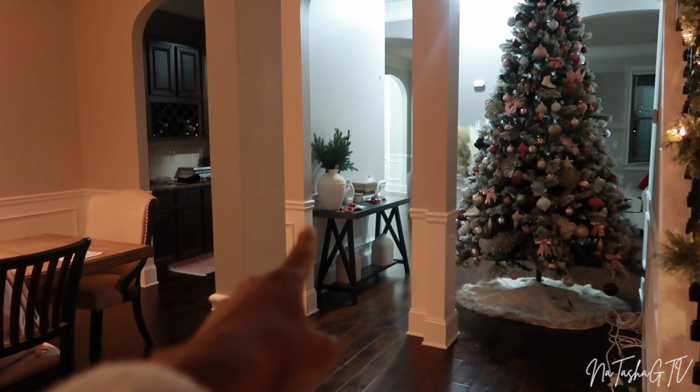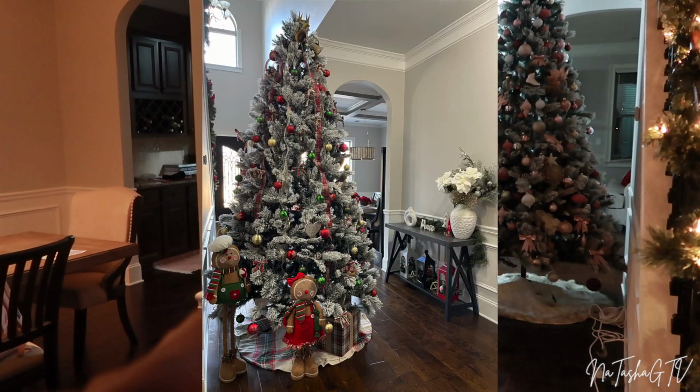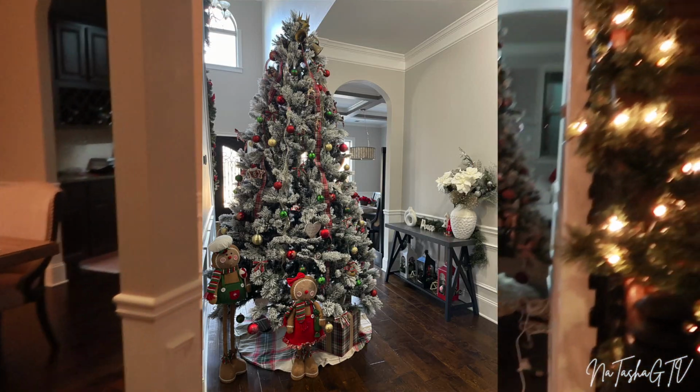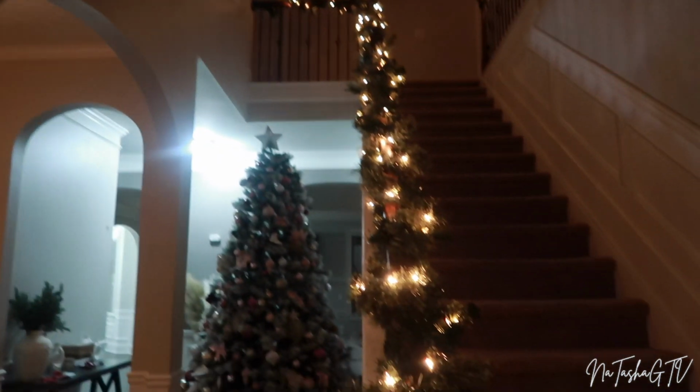I think I like the look better last year that was over here on this console table. But yeah, we're just gonna work with it. But this year we did add the garland to this side of the rail, the stair rail, which we didn't do last year.